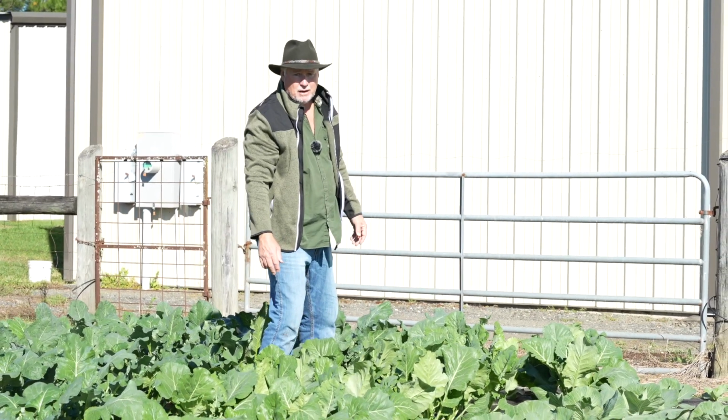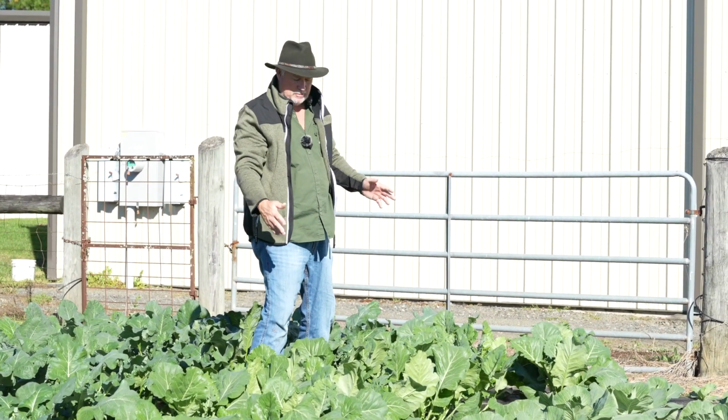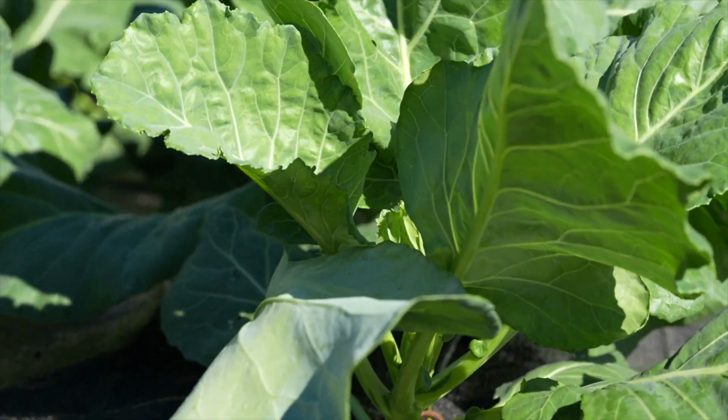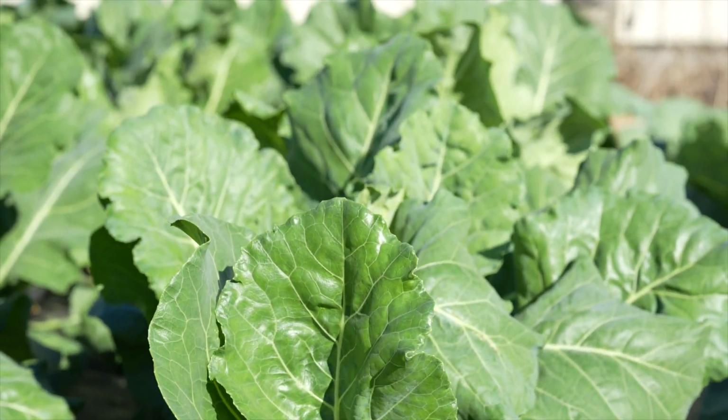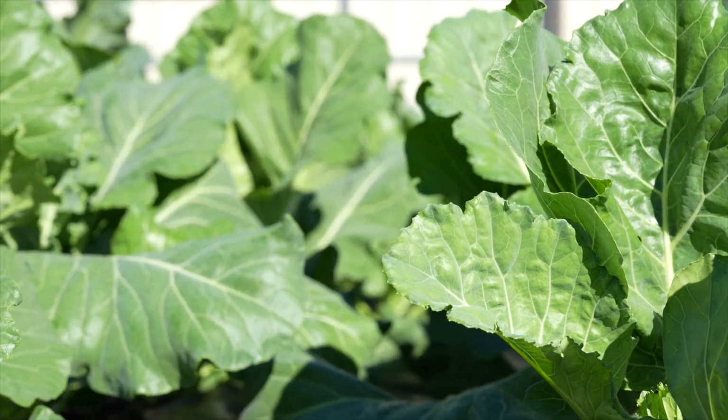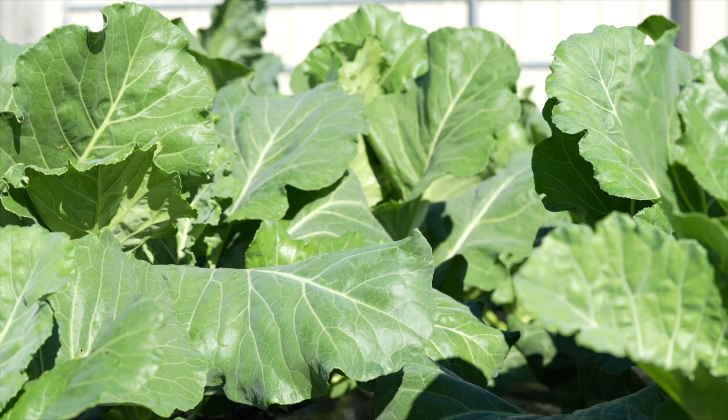Some of you guys may not like collards. I understand. We love them here at our house. 2 rows of top bunch right here. Doesn't look like a lot of collards, but man, we've eaten off these twice and they're ready to harvest again. Just a little bit of this top bunch collards here, and man, ain't they pretty.